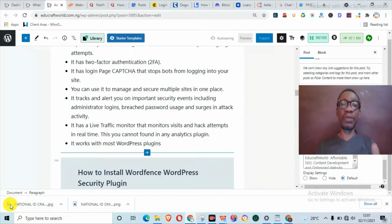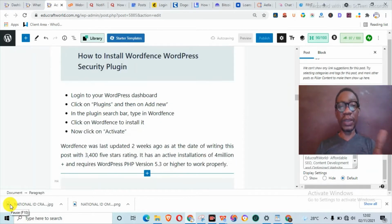It has a live traffic monitor that monitors bots and hack attempts every time. This particular feature is something that you cannot find in any analytics plugin. It also works with most WordPress plugins. To install it, all you need to do is log into your WordPress dashboard, click on plugins, then add plugin, click on install. After that, you click on activate.